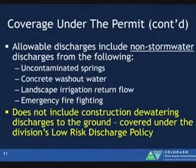You'll notice that the renewal permit doesn't mention or talk about construction dewatering. That's because the division actually has a low-risk discharge policy for the discharges of uncontaminated groundwater to land. So that low-risk discharge policy meets the intent of what the construction general permit was covering. So we just took it out. If you go to our website, I'll have a link at the end, you can see that low-risk discharge policy. So it's not that you can't conduct that activity, you just need to conduct that activity in a certain way and follow that guidance. If you need to discharge that water, you're looking at a separate permit, a construction dewatering or a remediation permit.